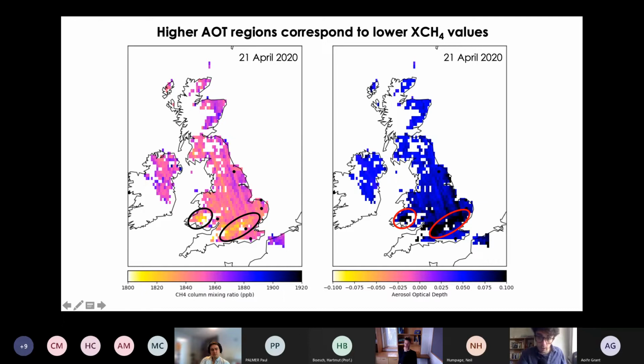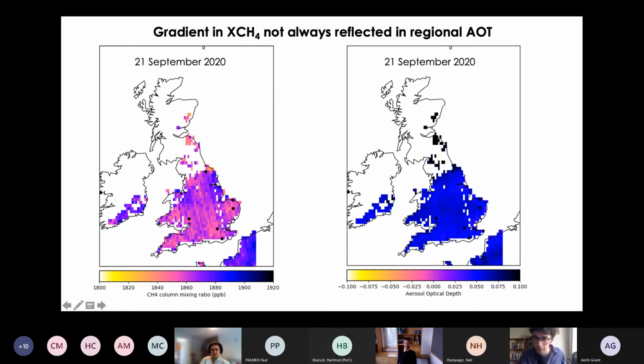There are some days where higher aerosol optical thicknesses do seem to correspond with lower methane retrievals. This is a good example here from April 21st last year, where these two really low methane regions correspond with these higher aerosol optical thicknesses. But similarly, there are also times when we aren't seeing any gradient, or really only small differences in the aerosol optical thickness, but still seeing fairly large differences in the methane retrievals.